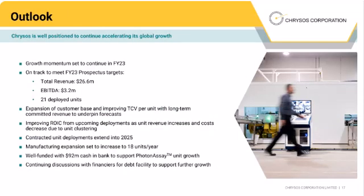Looking forward from here, the company will continue its aggressive growth story with another 10 units on their way this year. We're on track to meet prospective targets for revenue and EBITDA and continue to expand the customer base with Tier 1 counterparties around the globe. With deployment contracts now extending into 2025, we're well supported for the growth of our manufacturing capacity to 18 units per year, and we're well funded to deploy our upcoming units. I'll now open the floor to questions.